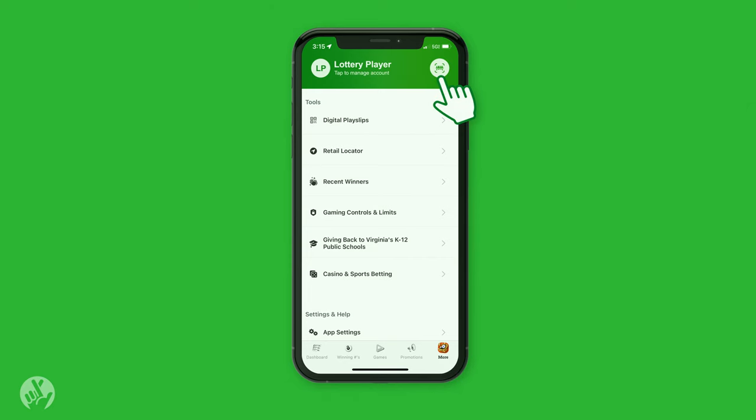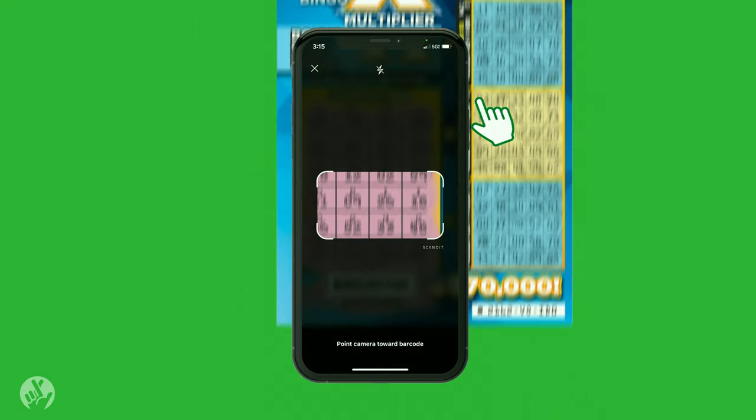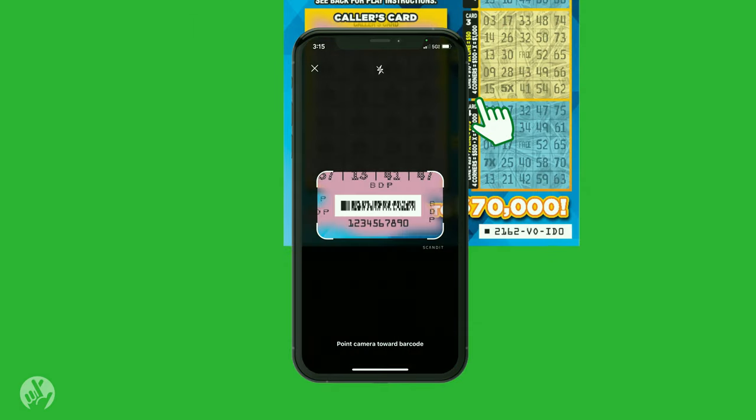Finally, look for the ticket scanner icon in the upper right corner of the screen. This feature allows you to scan any Virginia Lottery scratcher or draw game ticket to see if it's a winner.